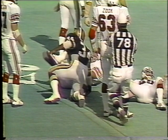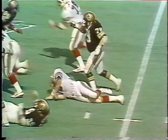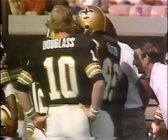So we have a timeout now called with 1:33. The Saints have the ball, third down, and still 1 yard to go. Let's see now. Let's watch Tim Carney, the middle linebacker. He comes in there and just misses that tackle. He fills that hole super. It's exactly the job that he's supposed to do. He sees that play develop, and he comes in and plugs that hole up.